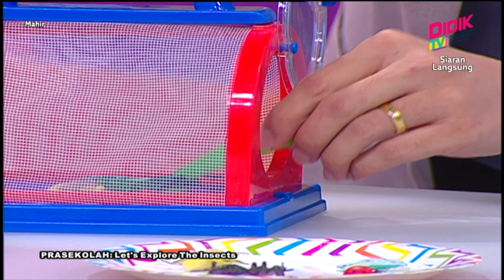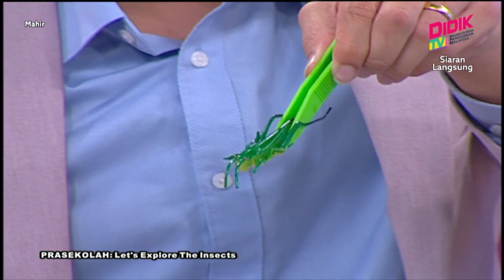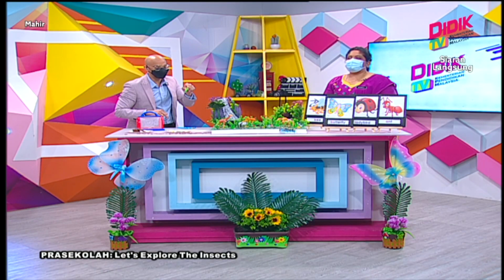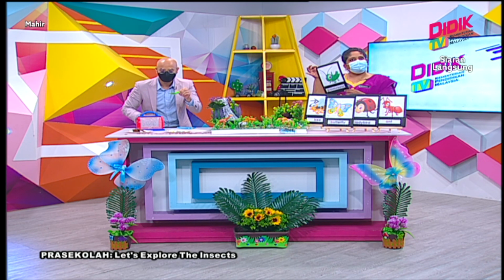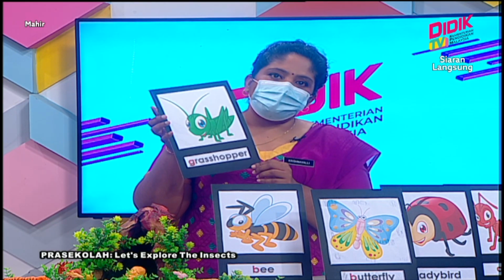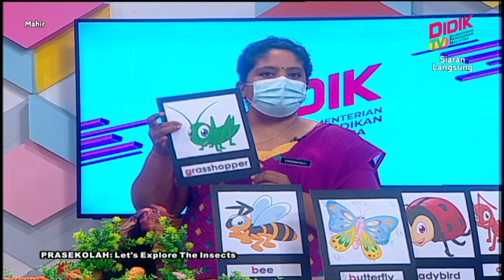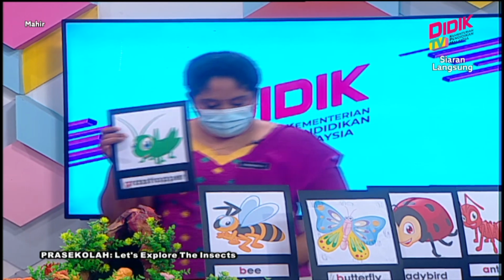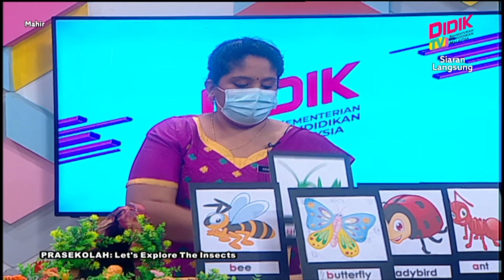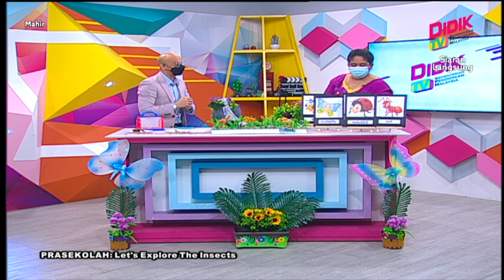Oh, this one is a big one. Oh, look at that. It's a grasshopper. A green grasshopper, children. Grasshopper starts with the letter G. This is a green grasshopper. Okay, let me put it here too. So these are the 5 insects that we found in the mini garden.